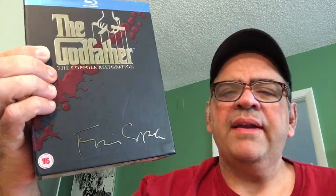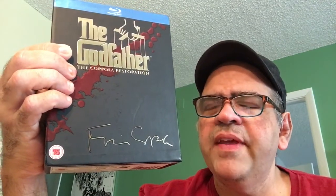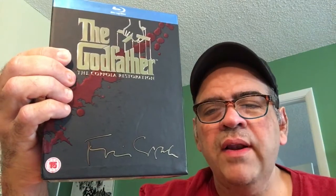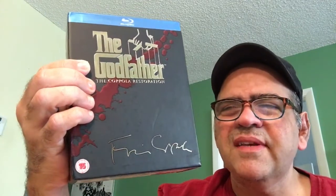I wasn't crazy about it, and the big problem with this, which I found out a few weeks ago, is that the aspect ratio here is not what it is on the American one. On the American one, you do get the full 1.85 aspect ratio. On this one, I think it's 1.75. I think that's how it is. I don't know, but it's smaller.